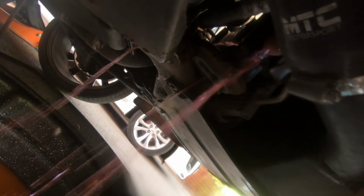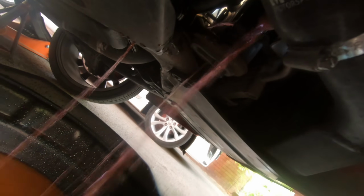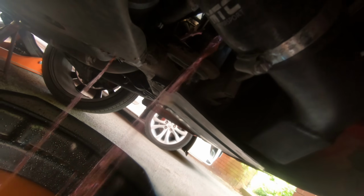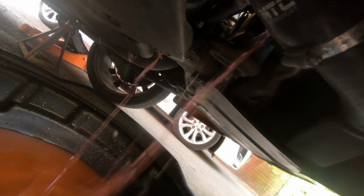I'll catch as much as I can, so I shouldn't make too much mess, but that's what you need to do, undo that first. And also make sure the cap's off as well, because otherwise you'll undo it and it won't come out. So undo the cap of the reservoir, then it'll all start pissing out, like this. So that's all that's doing. I'll start undoing bits on top.